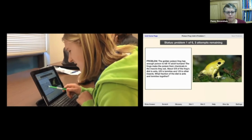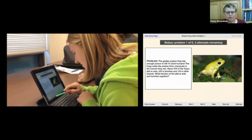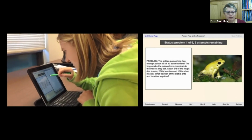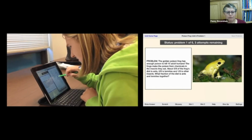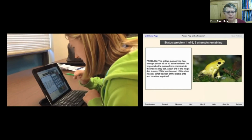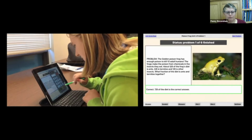The student reads the problem to herself from the screen. The student taps the scratch button. The scratch pad comes up and she writes 5/8, 2/8, underneath it, 7/8. She then taps the enter answer button and enters 7/8.